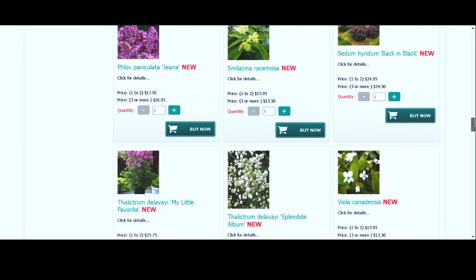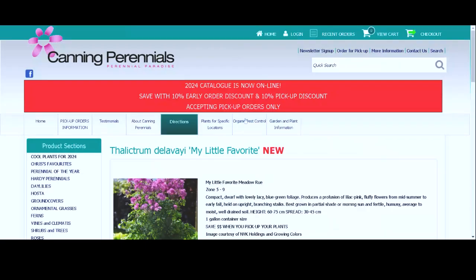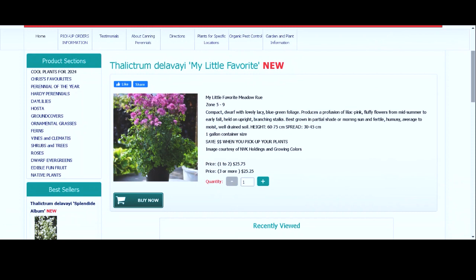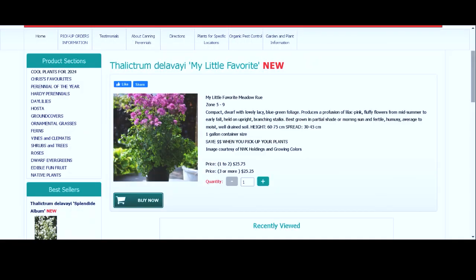Next is Thalictrum 'Little Favorite'. That's the next plant that caught my eye. I think the regular Thalictrum delavayi goes up to 4 feet tall, but this particular one, 'Little Favorite', is a dwarf variety. The flowers remind me of Epimedium, and the foliage reminds me of Aquilegia, the common name Columbine. I do prefer the taller varieties though, because it gives you that airy feel in the border. But there must have been a need for a shorter Thalictrum, otherwise they wouldn't have bred this dwarf form.